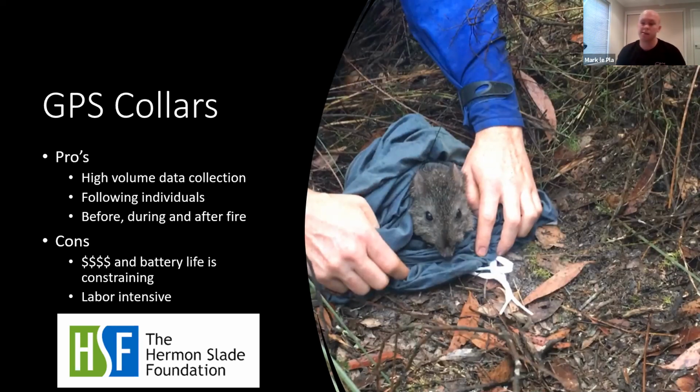There are some cons, however. GPS collars are certainly towards the upper limit of expensive operations, so each collar is quite expensive. Battery life's quite constraining as well. In effect, as we'll see, we can only really get 6 weeks worth of information. And they are quite labor intensive as well. So we've got to get out there. We have to catch the animals, attach the GPS collar to them, monitor them pretty frequently during collar deployments, and then get out there and recapture them to collect that collar before we can even work with that data. So pretty labor intensive. Fortunately, with support from the Hermon Slade Foundation, we were able to get a project up and running.